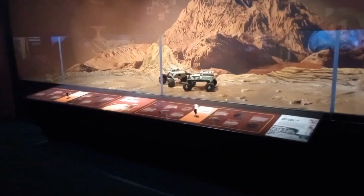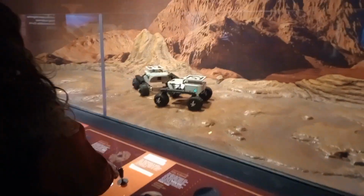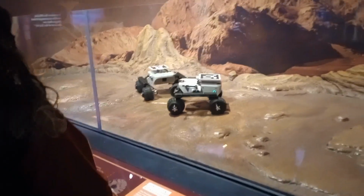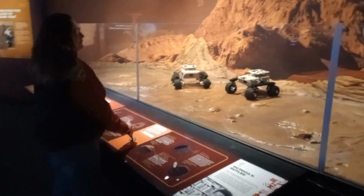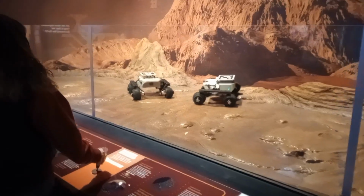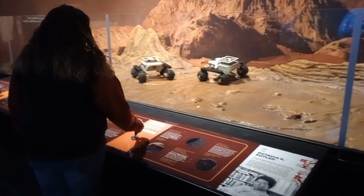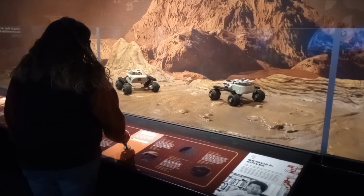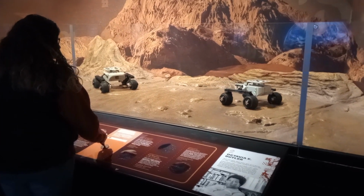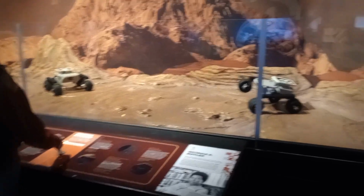And then over here, oh, I think you control these robots. What are you doing? Moving robots. Whoa! That's trippy. Very cool. You're able to go over all kinds of hurdles and obstacles. Look at that. That's so cool.